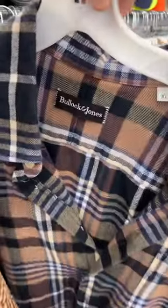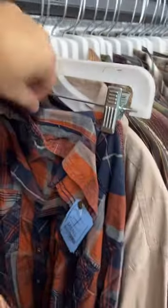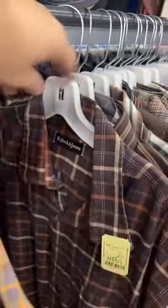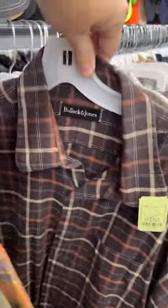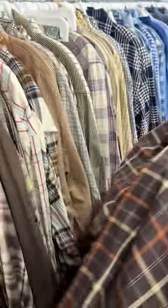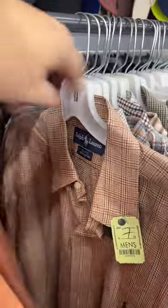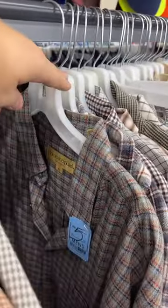Oh, here's one he missed. Bullock & Jones, this is a good brand. This is actually a flannel. This is at least 35 bucks, minimum. BKE, we're gonna leave that one behind. Here's another Bullock & Jones he missed. $6, really good brand. Rag & Bone, unfortunately, it's a men's size small, and they want $10 for it, and it's been here for like 2 weeks. I've actually picked up a few of those already, and they're still sitting, so I'm not gonna pick up any more until the other ones sell.